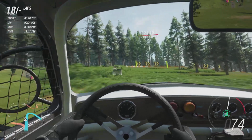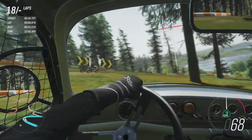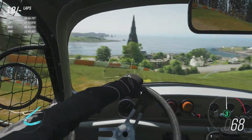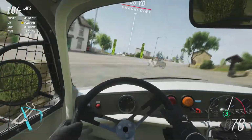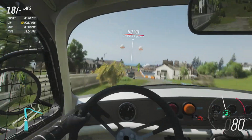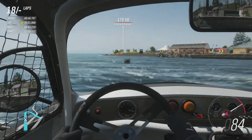Right, we're gonna go 2 more laps. We're gonna go to 20. I'm gonna try and cut this corner a little bit. Oh, well, I was just going to bring it in before the wall, but I didn't quite make it. Right, so unfortunately 18 is dirty. So we've got 2 more.